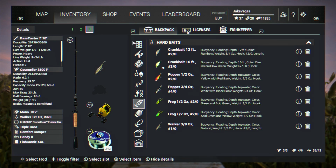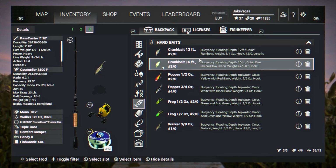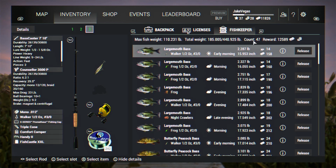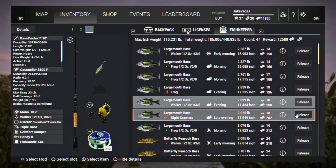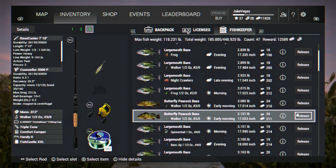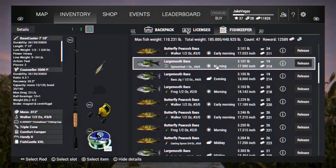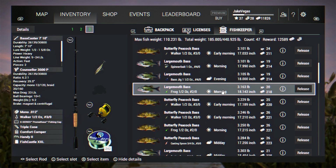It's got a 23-pound max drag. I didn't realize that when I bought it. Long story short, if you're going to use this particular reel on the Basscaster, you stand a chance of losing XP for using it. So if you have a different baitcaster that can handle about 12-pound line, 12-pound max drag, you should be okay.